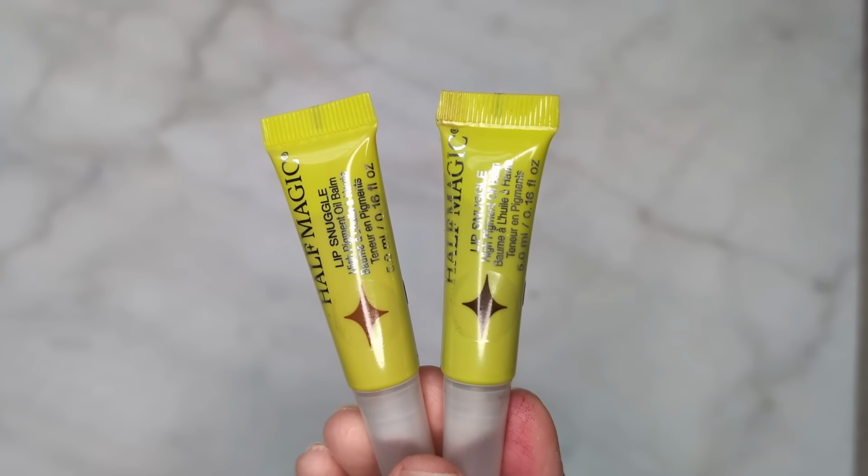All right, let's move on to lips. I ended up getting 2 of their high pigment oil balms. These are called Lip Snuggle. How cute is that? That's adorable. Again, I got 2 different shades, Kitten Pounce and Mauve Industry.